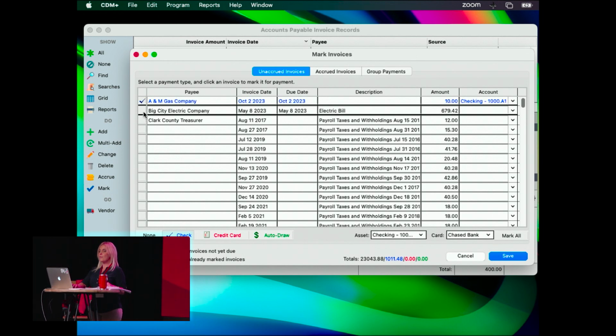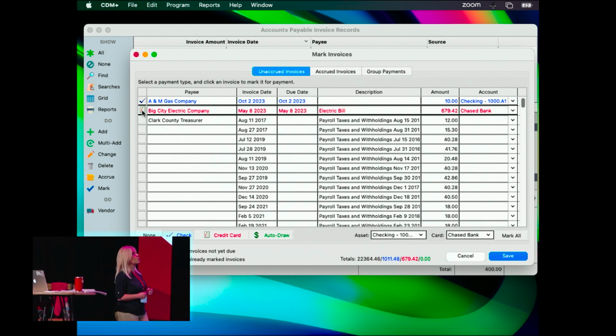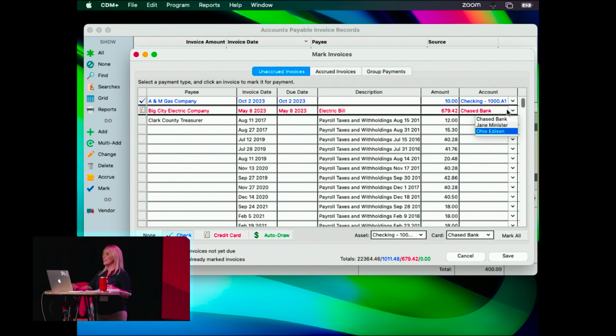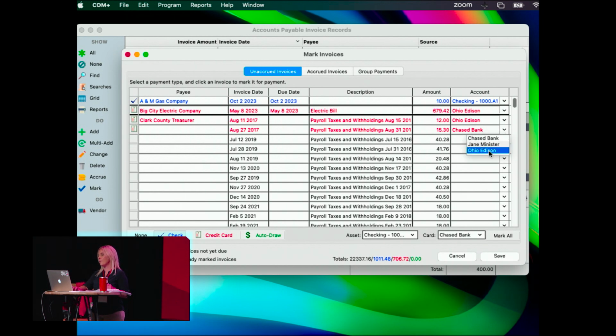So I'm going to mark it. If it's a blue check mark, it's going to give me a check. If I do it for a credit card, it's going to accrue it to Chase Bank. If I need it to go to a different credit card account, I can see here, and these are those credit cards in those vendors we have marked as credit card, like I just did for Ohio Edison. To show you how that works, we're going to mark a couple for that, okay? So those two vendors are going to be paid by credit card. In other words, they used a credit card for this, and I want you to put them all to the Ohio Edison credit card, because I'm going to go and pay the Ohio Edison credit card when that bill comes in.